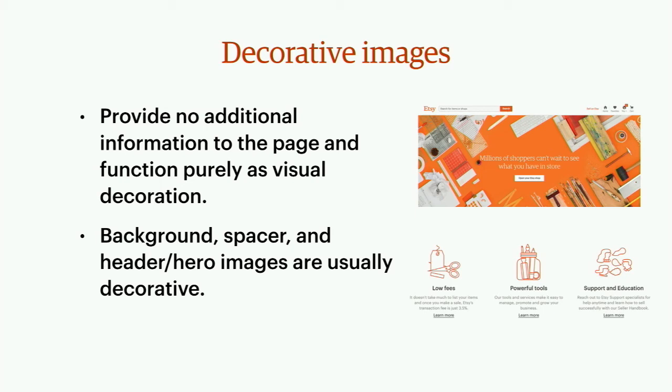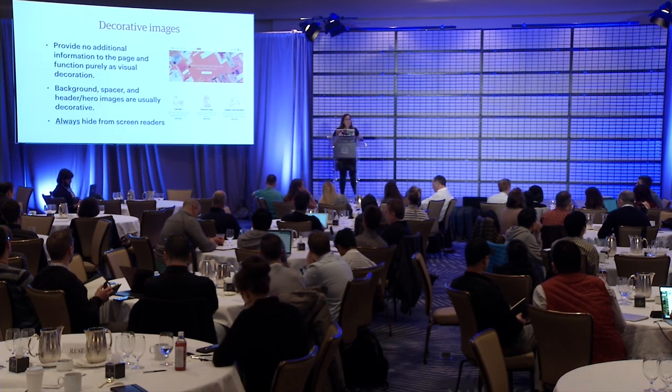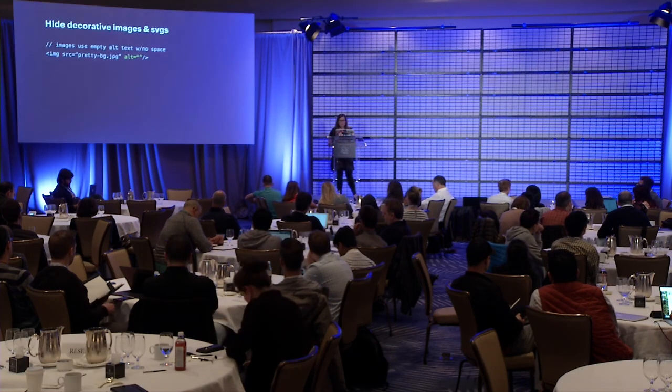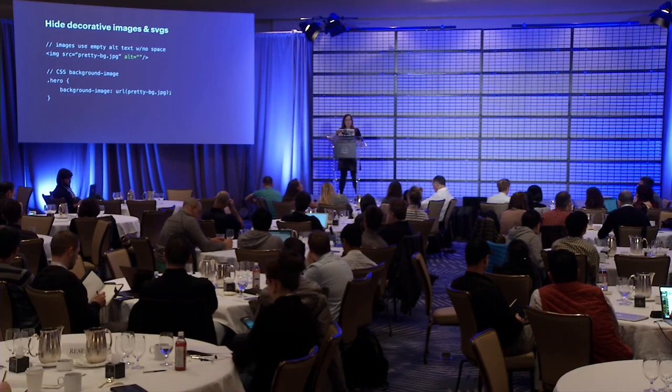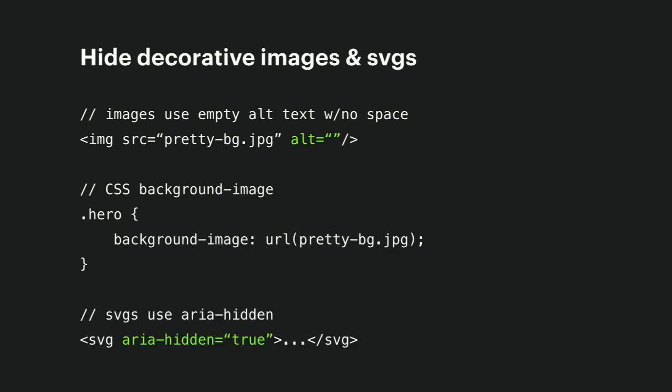You can see this example, like these little icons for each of these description sections. It's decorative. So decorative images, we want to always hide them from screen readers because they don't provide any useful information. If we want to hide decorative images, we have a couple different ways to do that. The one we just talked about: add an empty alt text, and make sure there are no spaces between the quotes. The screen reader will skip right over it. If we're dealing with a big hero image, we could also use a CSS background image, so the screen reader will skip right over that. And finally, if we're using inline SVGs for illustrations, SVGs don't have an alt attribute, so you use aria-hidden equals true.